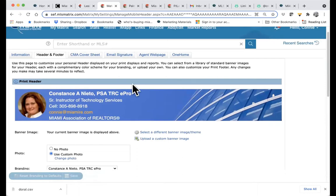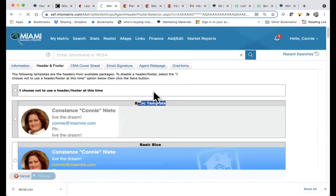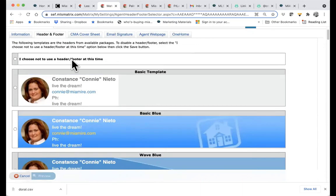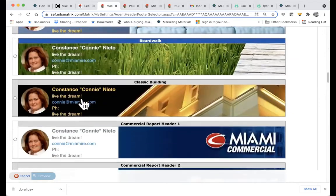Right? And also you can select from a library of standard banners, etc. If you're interested, you could upload a custom banner and the details are available here. And if you'd like to select from the banners, you would click here. So I'm going to go ahead and select a banner. When you click select a banner, you're going to see the items. You can choose, I don't want a header or footer, or one of the basic ones that are here. You can scroll down and there are many of them.